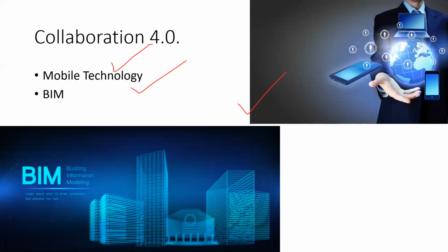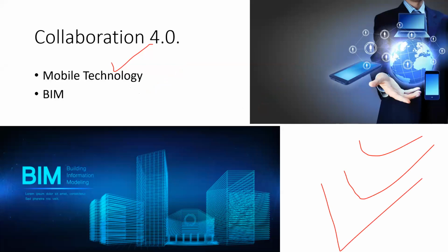As we mentioned earlier, a major issue in construction projects today is a highly fragmented industry, with workers, engineers, and equipment distributed around the job site, plus offsite stakeholders, including project managers and the customer. It can be hard to get everyone on the same page when a decision needs to be made. Hence, mobile technology and BIM, building information modeling, are very helpful in the collaboration of construction projects.